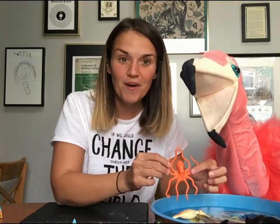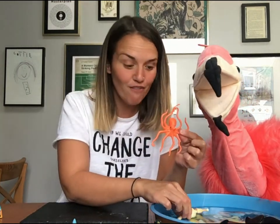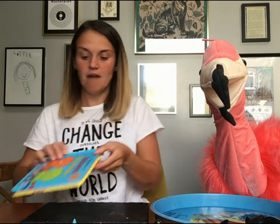So we are going to be making a craft about an octopus. We are going to be reading this book here, Octopus, Socktapus by Mick Sharratt, and we are going to be starting our time together with a little sing song about some sea animals. So let's start together.